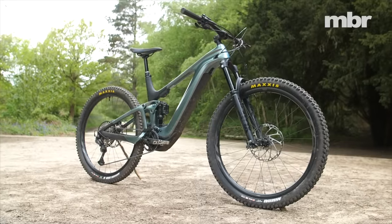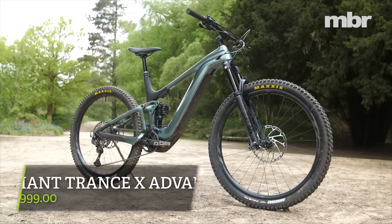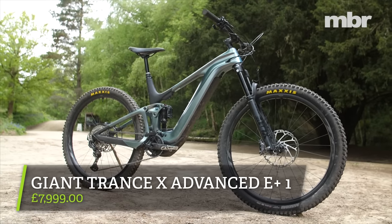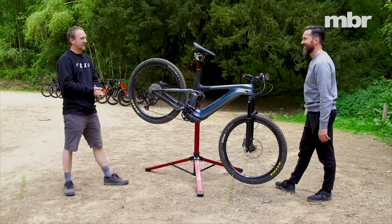So this Giant, this is a really good looking bike, isn't it? Reminds me of an old 90s TVR with that chameleon paint job and stuff. Super slick. I mean, Giant makes super sleek bikes, full carbon frame. This is the Trance X Advanced E Plus One. My God, that's a mouthful.